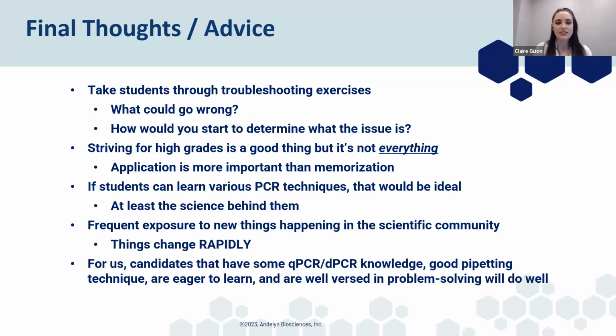So for us, especially as an organization, we like to see candidates that have some knowledge, even if it's just base theory. They may not necessarily have needed to run the assays or to run the technology, but as long as they have basic scientific backgrounds and understanding, that goes a long way for us. Things change rapidly, even in the 7 years that I've been at Andelyn. So it's about keeping up to date on that.